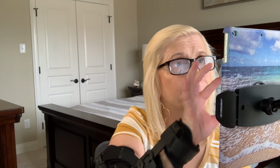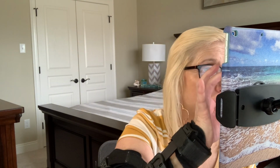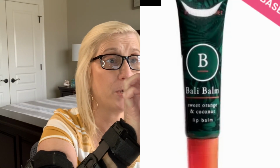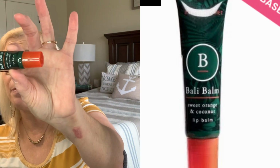Okay guys, let's look for the last thing I got. This is number 5. I'm going to show you guys in just a second what I'm looking at. Okay, so this is the Bali Balm. It is sweet orange and coconut lip balm. Price is $33.33. Oh my gosh. Can you see how big this is?